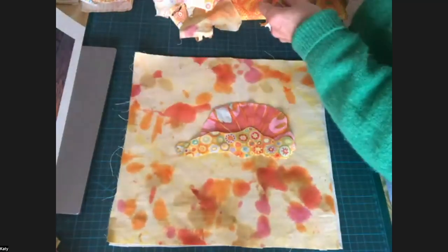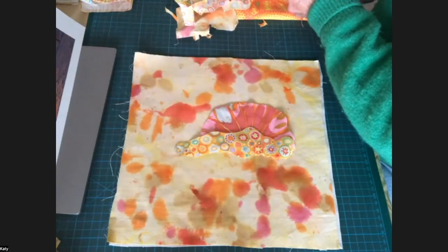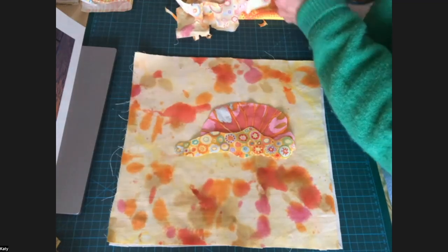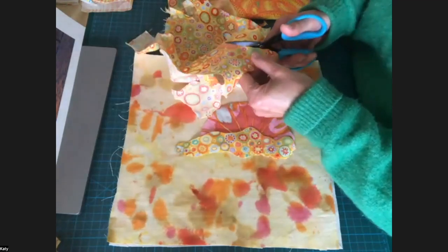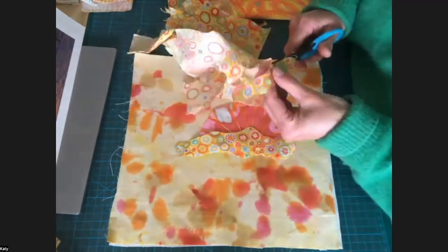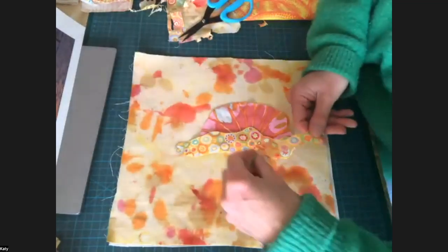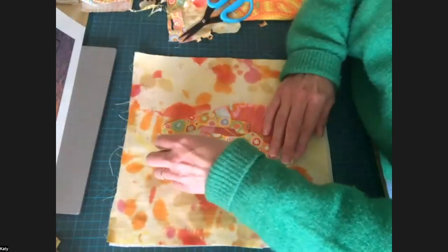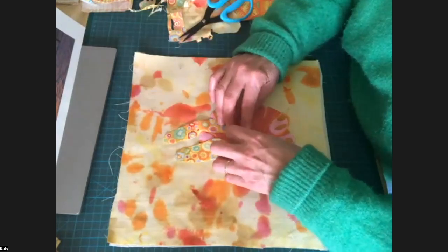And obviously in a sunset sky, there might be several areas of cloud or different color that you might want to depict. So I'm going to cut out another little strip. I have to be aware that time will fly by really fast, so I can't spend too long doing this. But look, if I put a couple of different bits in. So far, I haven't stuck anything down with my iron.